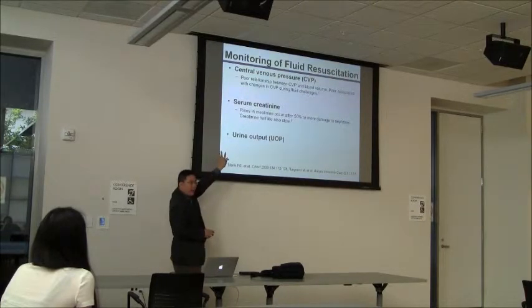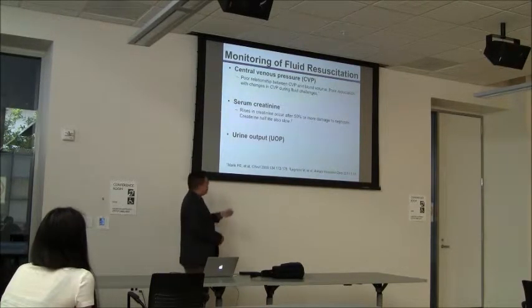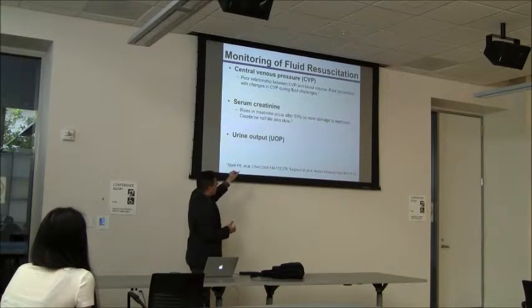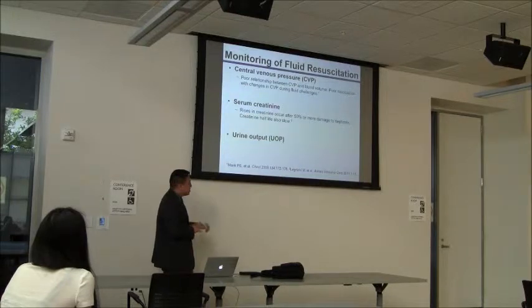Serum creatinine, it's not that great either. Even though creatinine levels are actually still used as the gold standard for determining if a patient has kidney disease. It's not that great because it only rises significantly when 50% or more of the actual functional units of the kidney, the nephrons, are damaged. Not that great. It also has a very slow half-life, about 4 hours. So you might not see changes until 12 hours later. So it might not be good for real-time resuscitation of patients.